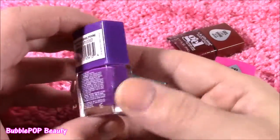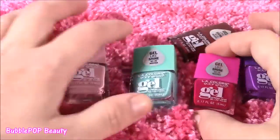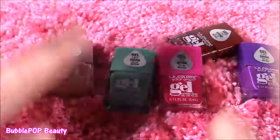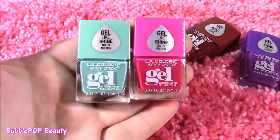I don't know if they're gonna work. I know when I go to the salon and they do the gel polish, it's super expensive. So let me pick a color here, or maybe I'll do double colors. Maybe I'm gonna go for this pink and turquoise.